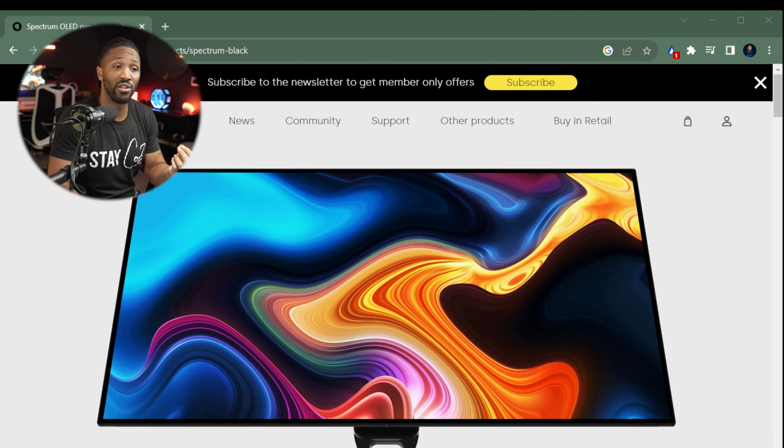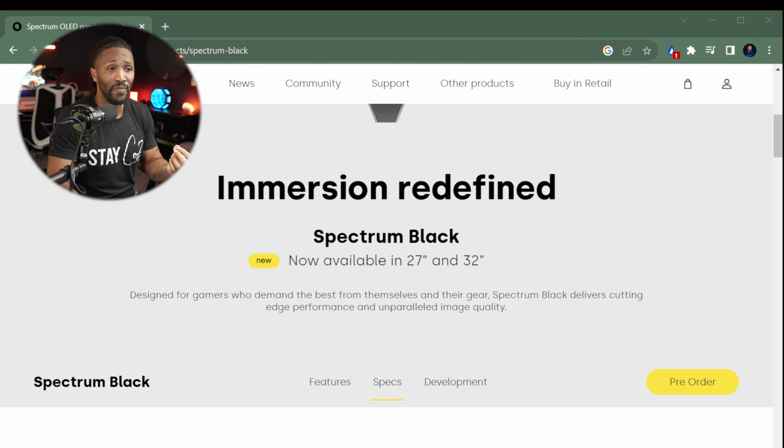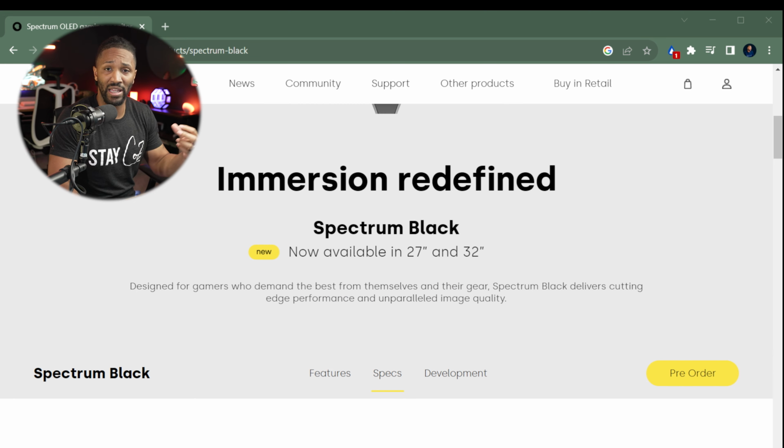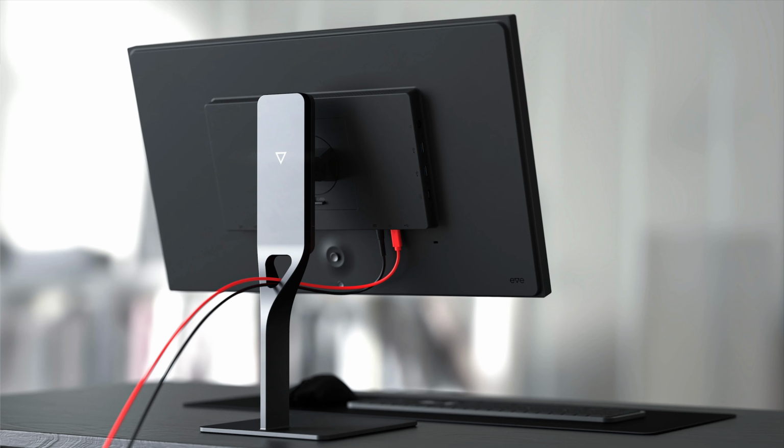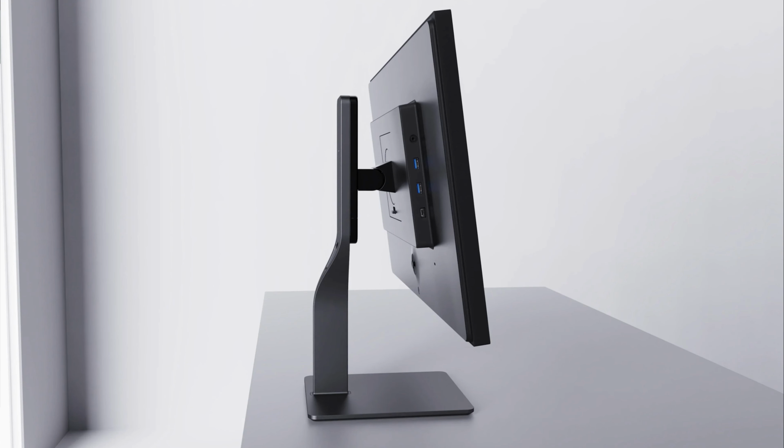It's a 32-inch OLED monitor. Again, it's under the title Spectrum Black, right? That's their OLED variant, because they have the Spectrum, which is just a regular 1440p glossy or non-glossy monitor, but their Spectrum Black is their OLED monitors. Now your 27-inch is not 4K, it's 1440p, but your 32-inch is a 4K 240 Hz. So that's the one we're going to focus on because we already talked about the 27-inch.